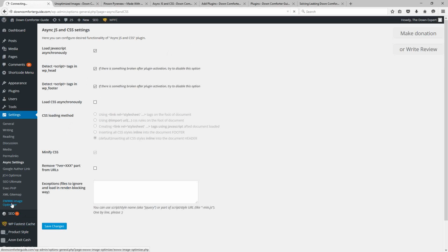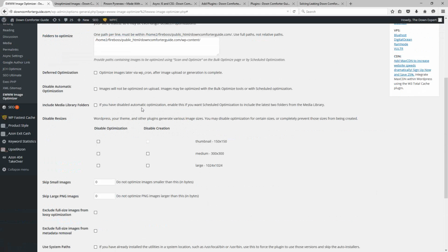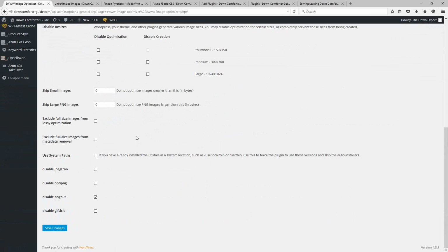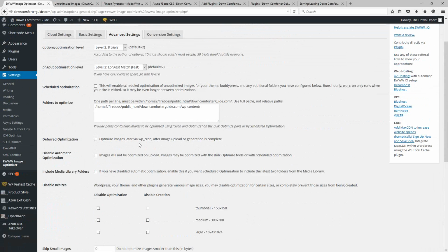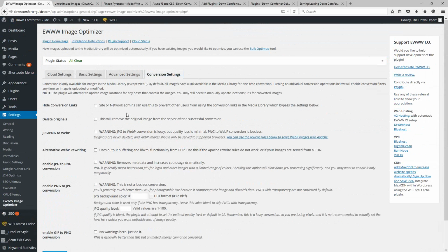The one exception to that, I believe, is the Image Optimizer plugin. I'm almost positive that I saw somewhere that it actually overwrites your original images. However, I could have sworn this had some kind of a backup option. Here we go. Delete originals. I actually have this, and I'm pretty sure by default this is disabled too.